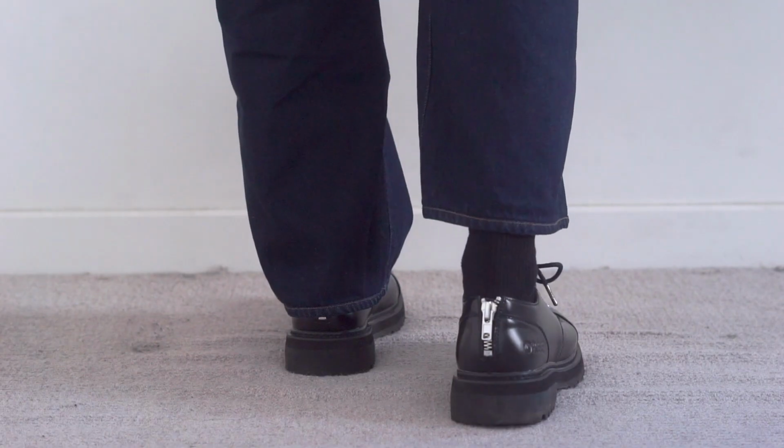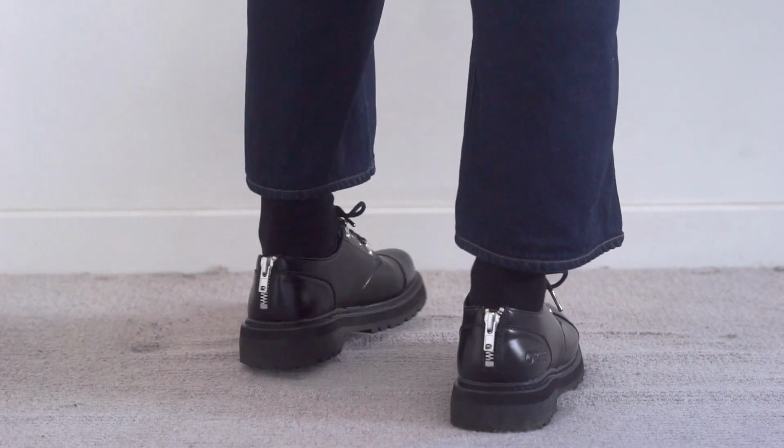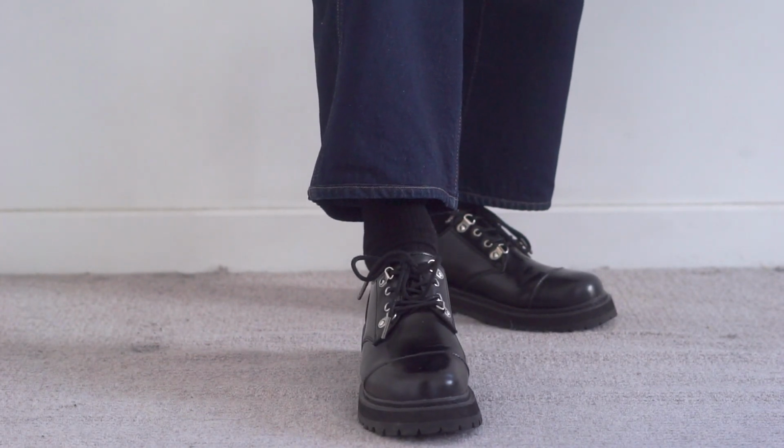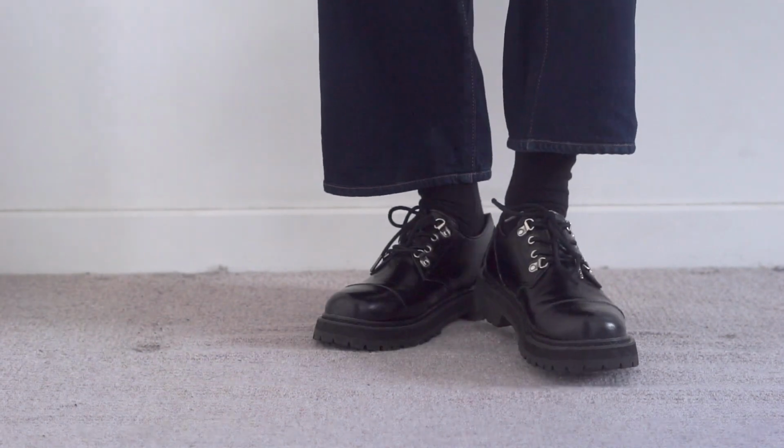I think based on the price and the quality and the materials that are used on these shoes, it's pretty good for £330. And the last thing that I would say is on sizing, go true to size, because you can't really return them, or if you need to, then it's going to be really difficult. I got a size 9, so yeah, just go true to size.